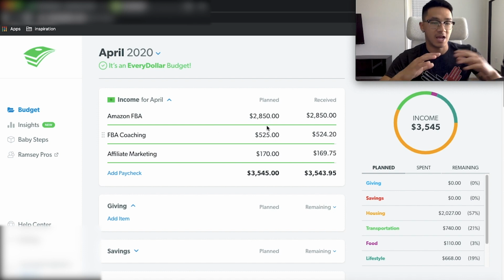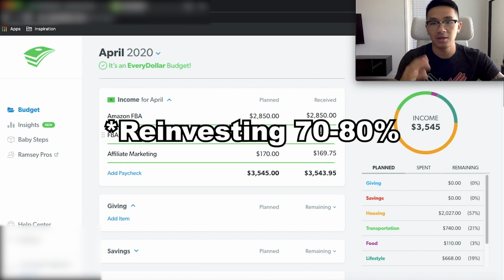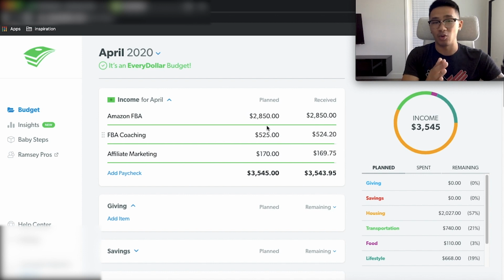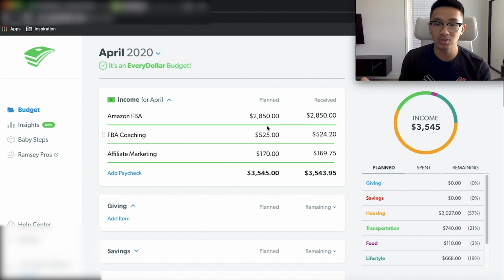But my plan is to actually increase the amount I put back into the business. So if I'm taking 70% or 80% right now, I would like to get to the point where I'm taking maybe 5% or 10% from the business, or even none. I would like it to get to the point where I reinvest 90% or 100% of my profits back into my business. And I'll be able to do that based off how well my course sales do.